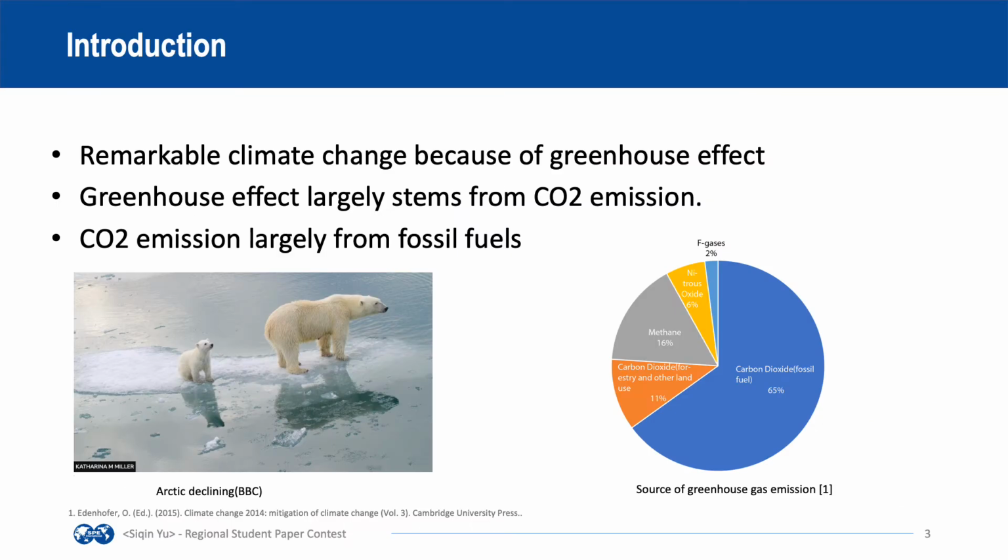It is well known that human beings are faced with remarkable climate change because of the greenhouse effect. Actually, not only human beings, polar bears also suffer from that. And among the overall greenhouse effect, nearly 80% is contributed by CO2 emission. Furthermore, most CO2 emission is from the combustion of fossil fuels.